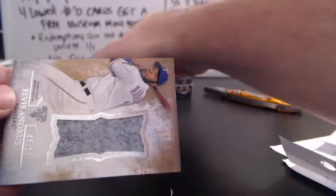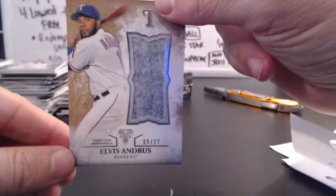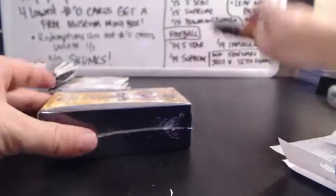And for the Rangers, Elvis Andrus, 5 out of 27. It's not worth 90, but I think it's worth more than 35.